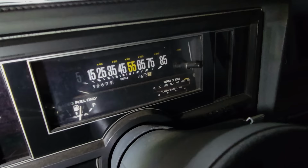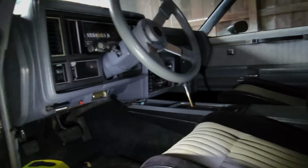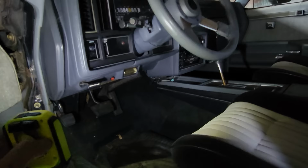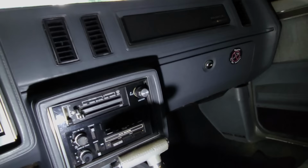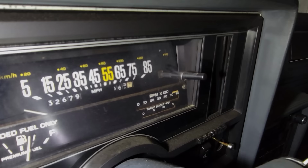Now, one of the reasons I got this in an affordable manner, it shows $32,679. Well, we know this is not a 32,000 mile car, clearly. It's 132,000 documented miles. So, although this is one of my bigger purchases on the channel, it's still significantly less than other Grand Nationals out there. Everything, all the plastic, like the gauges and everything, look sharp. There's the boost assist gauge and the rip-ems down in there. Shows 3/4 tank of fuel.